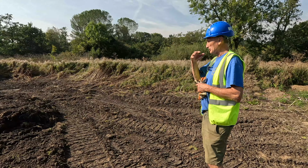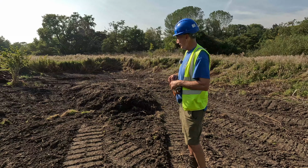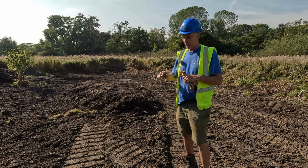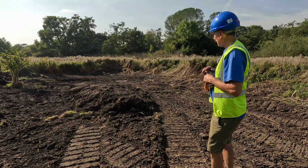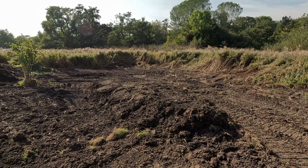In the summer, like this, it'll be dried out, and there may be a little bit of growth, but the dry soil is good for warming up insects. So insects warm up quicker on dry soil than they do on grass. So in the middle we've created an island for animals to have a respite that are using the scrape.